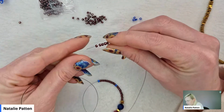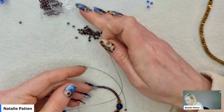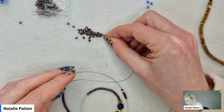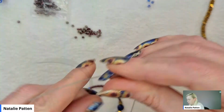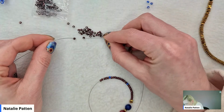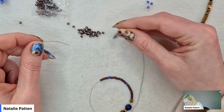So I'm just picking them up using the Tigertail off the mat, and you can swap over, unless of course you're ambidextrous and you can use both hands. Should we go for a trial? Should we do two at the same time? Yeah, it's not going to work.